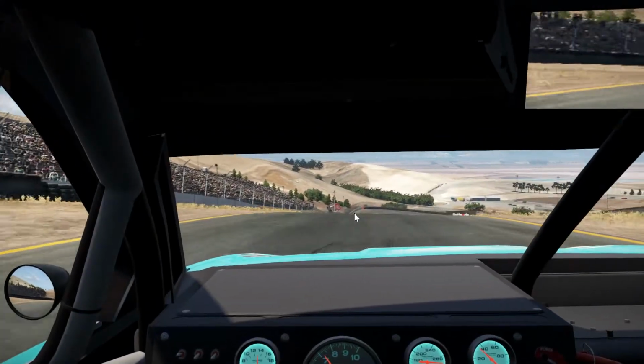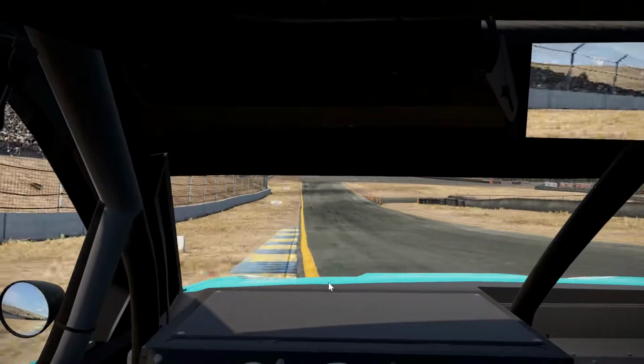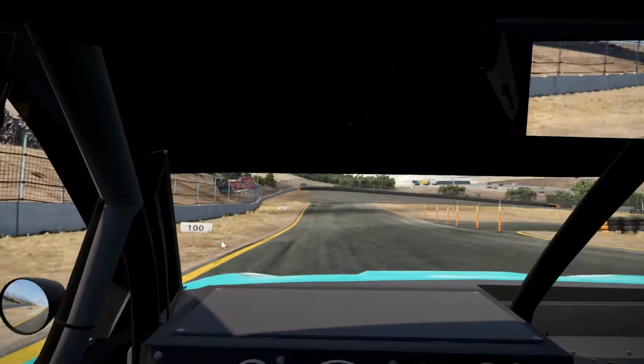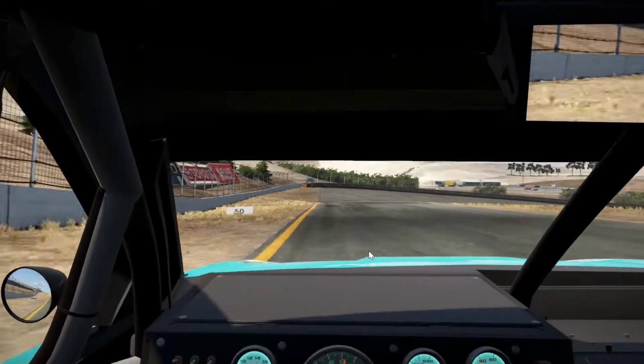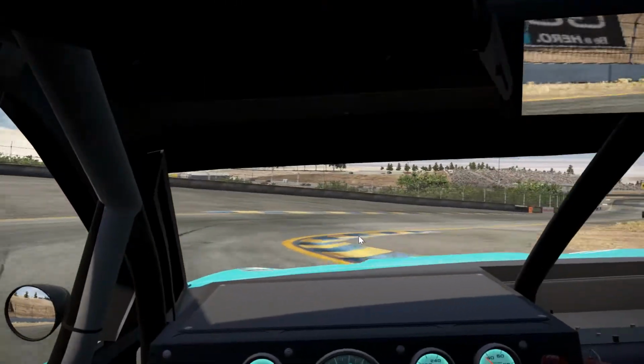As we get on the power here now, you can see I'm really working the steering wheel. If you look on the bottom of the screen, you'll see the steering wheel going all over the place. I'm really trying to control the car as much as I can. Braking just past 100 on the left. Going down into second gear, I actually hit this curb quite hard and got away with it.